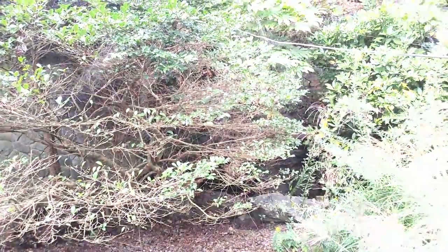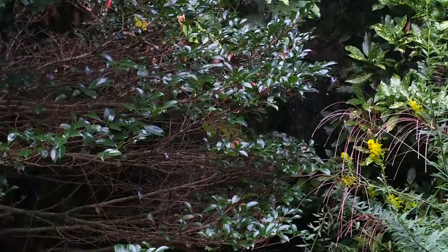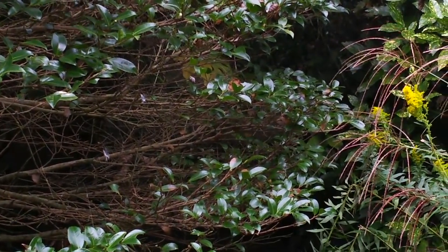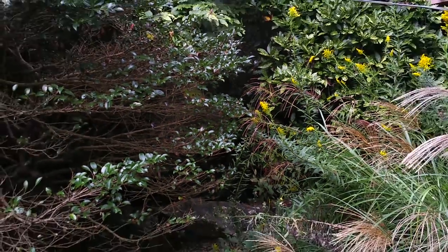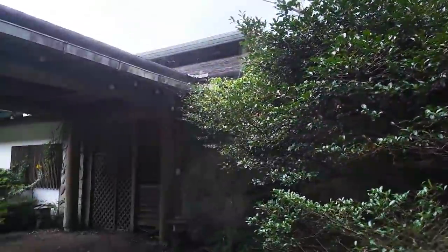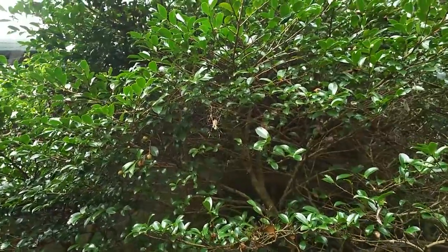Here I was trying to get a close-up on one of the Joro spiders, but I don't even think you can see it here, maybe in a different clip. And these spiders, like I said, are absolutely huge, and they're striped with black and yellow with red on them as well, so they even look terrifying. Here you go, you can get a little bit of a better look on one of those.